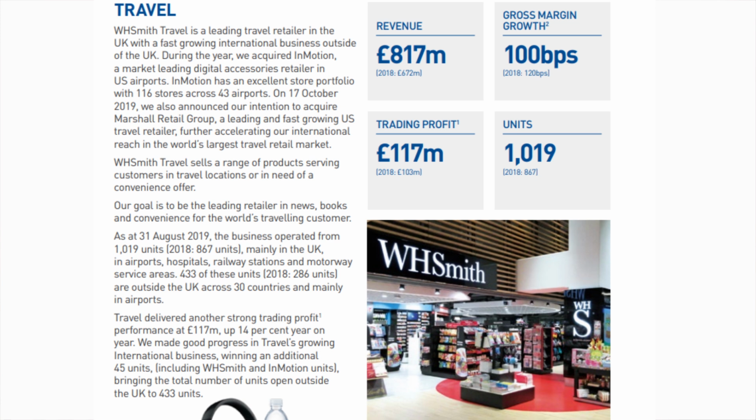It wasn't until I actually thought about it that I realised there's a lot of potential in this area. And this is where WH Smith is trying to push a lot of its revenue growth right now. It's really paying off for them, because in 2019, it was absolutely fantastic. Just to put that into perspective, travel made up 817 million in 2019, and that was up from a previous 672 million in 2018. So that was a massive increase.